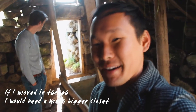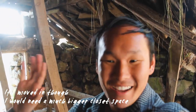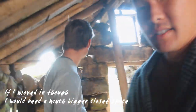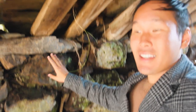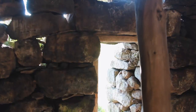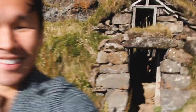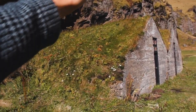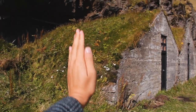This is what I meant by hobbit houses, but it's actually quite spacious inside, and I can see how this will protect you quite well in the winter. Actually, I don't feel any wind at all, and it's made out of stones all around, and then the wood holds up more pieces of rocks to make the ceiling. See more of them right here, and they're built with this beautiful grass that has just overgrown on top all around the houses.